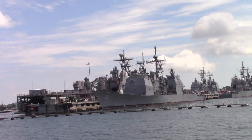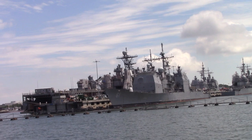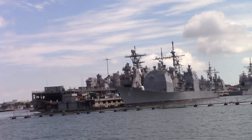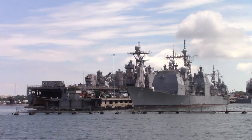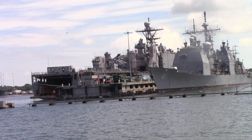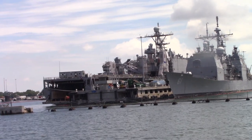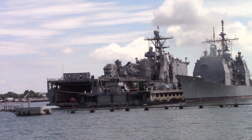Missile systems carried aboard the Ticonderoga-class ships include Navy Standard surface-to-air missiles, Harpoon anti-ship missiles, and Tomahawk cruise missiles. Each of these ships is also equipped with two Seahawk helicopters, and these vessels are 567 feet in length, 55 feet wide, and each carries a crew of 375 on board.